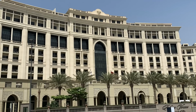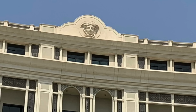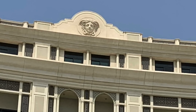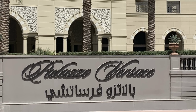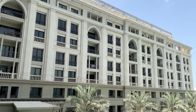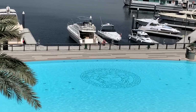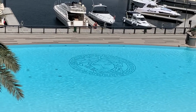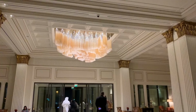But first, let me give you a little bit of the background of the Palazzo Versace Hotel. Now, this is the world's first fashion-inspired hotel. The first location of a Palazzo Versace hotel was opened in 2000 in Australia. The second location was opened in Dubai in 2016, and there is now a third location under construction.